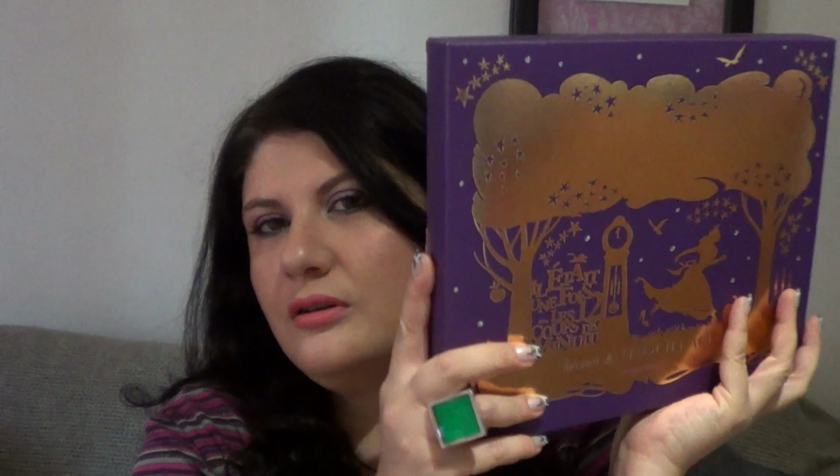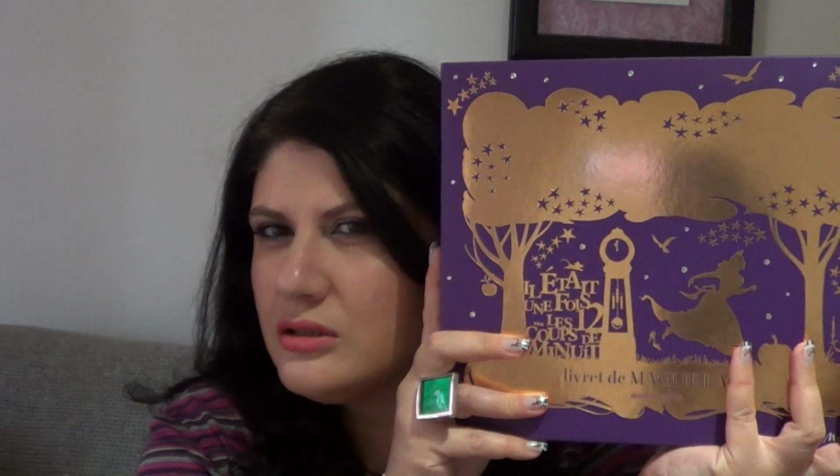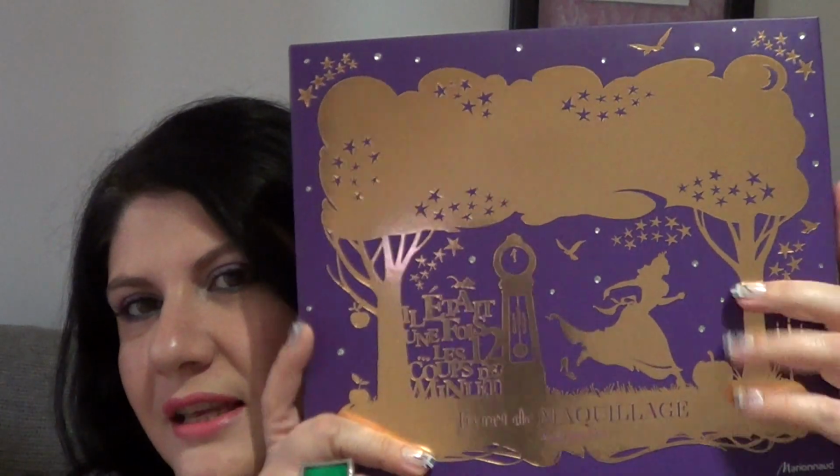It's a makeup book. Il était une fois, les 12 coups de minuit. So once upon a time it was the 12 clocks of midnight, and the packaging is great, really. Every single detail, the picture, it looks so festive, so beautiful, and it was really well priced. That was only 25 francs, which is extremely cheap for Switzerland.